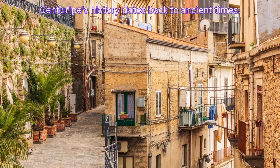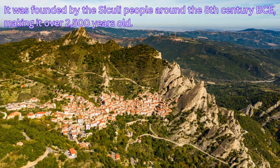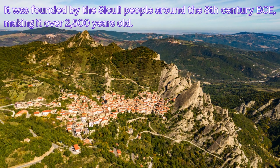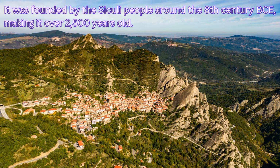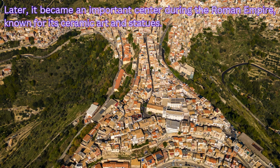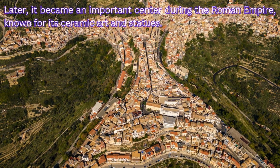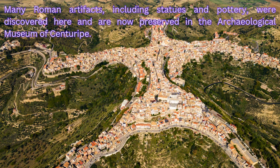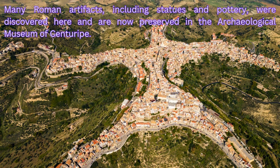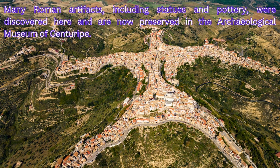Centuripe's history dates back to ancient times. It was founded by the Syculi people around the 8th century BCE, making it over 2,500 years old. Later, it became an important center during the Roman Empire, known for its ceramic art and statues. Many Roman artifacts, including statues and pottery, were discovered here and are now preserved in the Archaeological Museum of Centuripe.